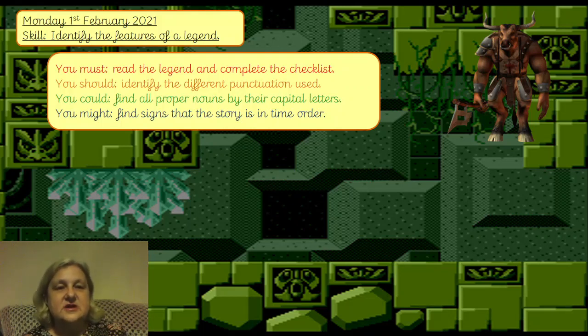So you're self-checking really. Now we're going to be having a look at the features of a legend, and we did this at the beginning of our topic this year, when we looked at different myths and different legends. The first one that we did was the legend of Atlantis. So you're going to read the legend through and complete a checklist.